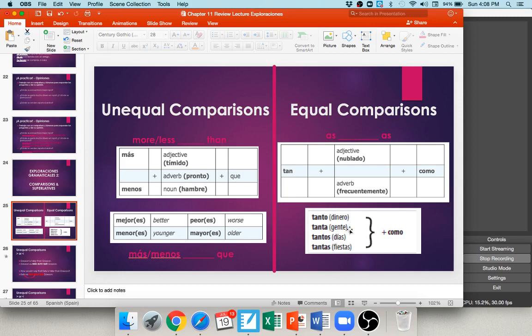Gente, people in this case, is actually a feminine noun. It's la gente, as you may remember from before. So as many people, we would say tanta gente como, as many people as. Días is a masculine plural noun, so as many days as, tantos días como. And fiestas is a feminine plural noun, so tantas fiestas como, as many parties as.